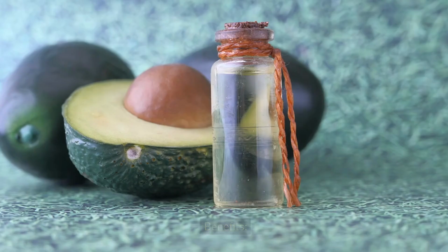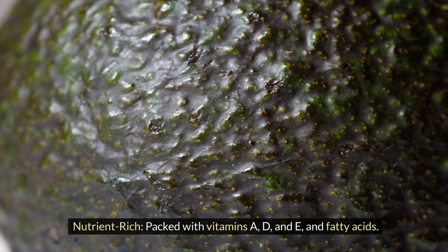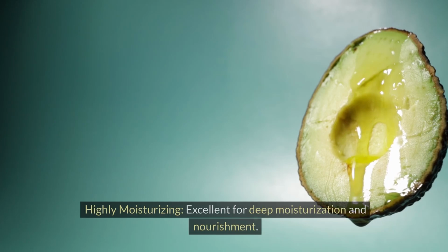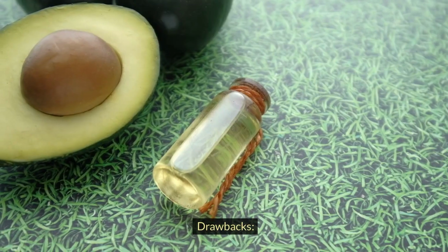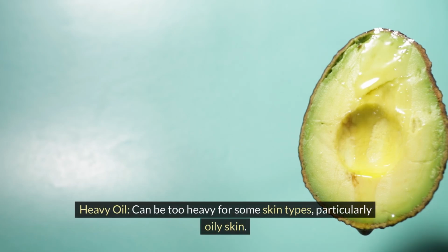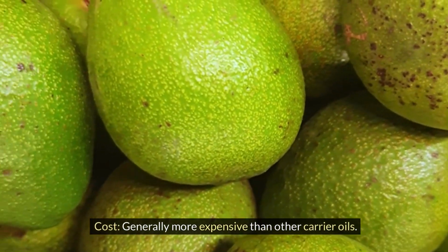Avocado oil. Benefits: nutrient-rich, packed with vitamins A, D, and E and fatty acids. Highly moisturizing, excellent for deep moisturization and nourishment. Anti-inflammatory, soothes inflamed and irritated skin. Drawbacks: heavy oil, can be too heavy for some skin types, particularly oily skin. Cost: generally more expensive than other carrier oils.